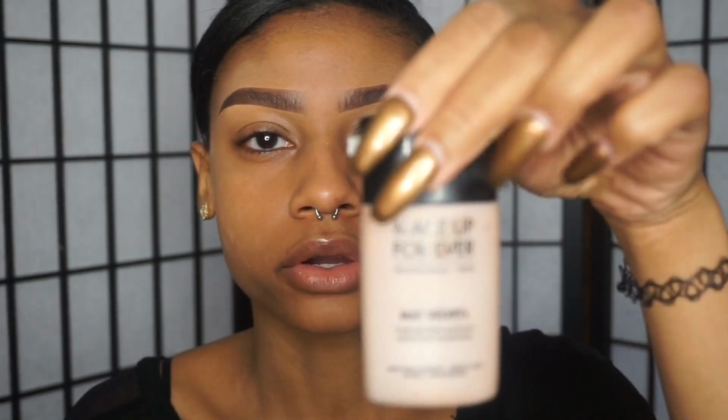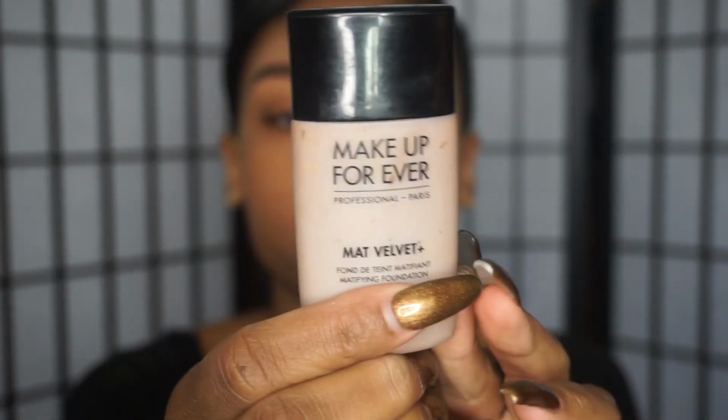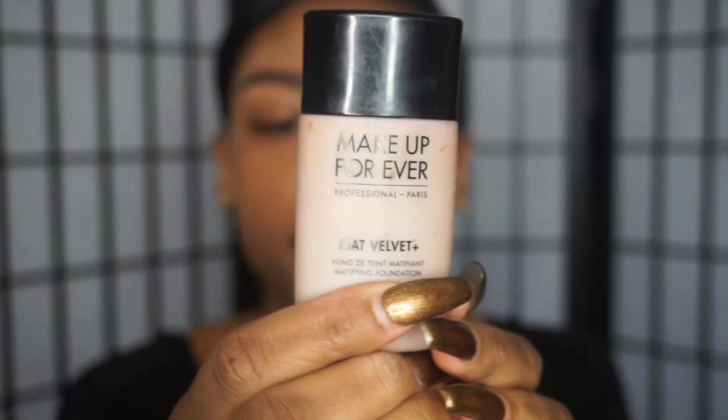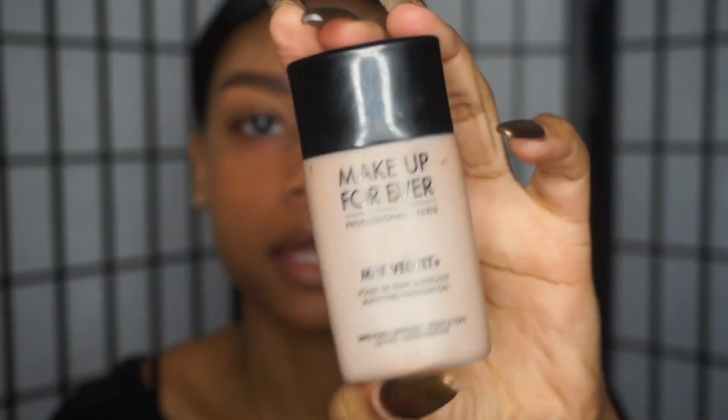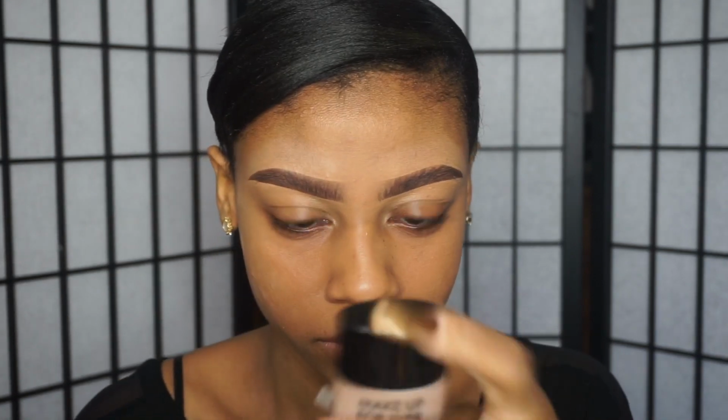So now that that's done, you can move on to foundation. The foundation that I've been using lately is the Makeup Forever Matte Velvet Foundation. I like this foundation because it's mattifying. It is kind of thick. It is really full coverage, which is what I like in a foundation. I like my foundation to be matte, full coverage, and long wearing, and this foundation does so. Yeah, I'm in the shade, what color is this?